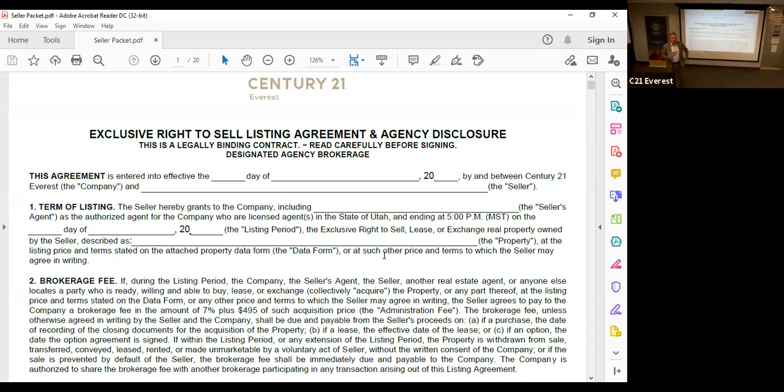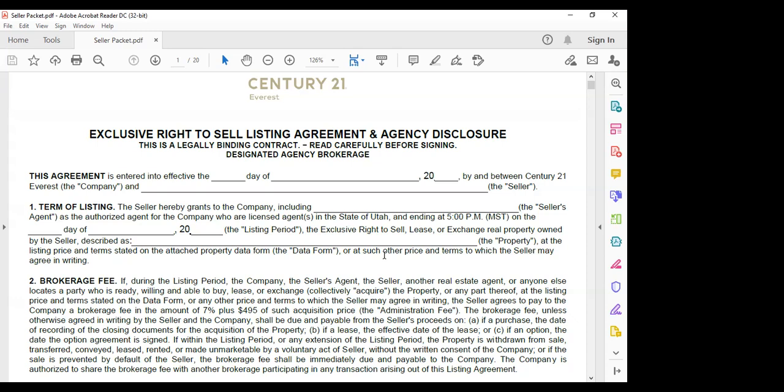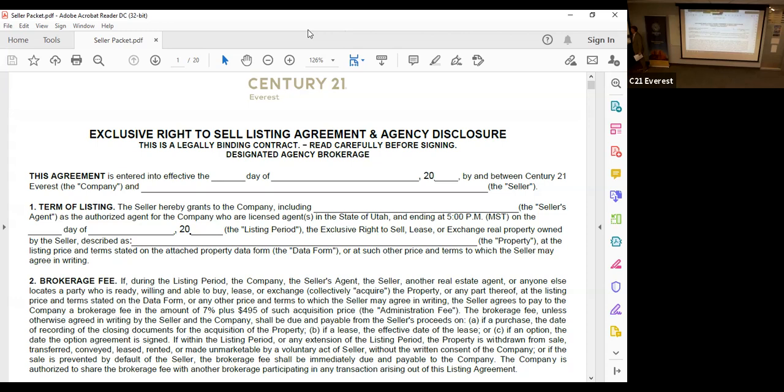But for me personally, I typically look at it and say, I want a minimum of 3 months. My thinking on that is we're going to be promoting it, doing all this stuff. I want to have at least 3 months. I mean, like we talked about, in this current market, it's probably not as crucial.